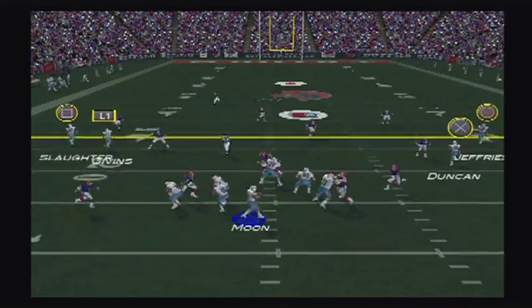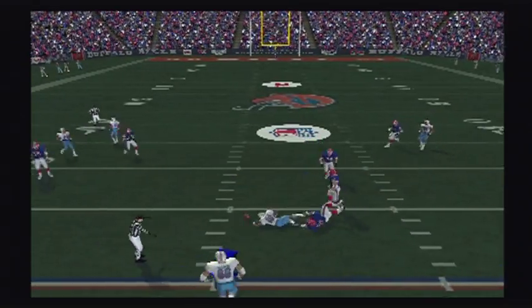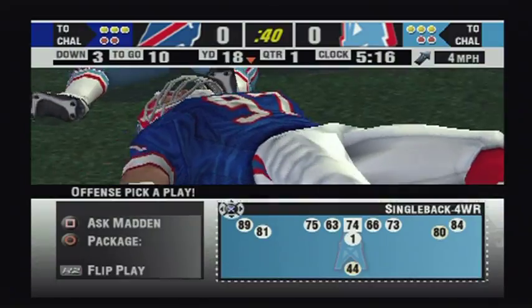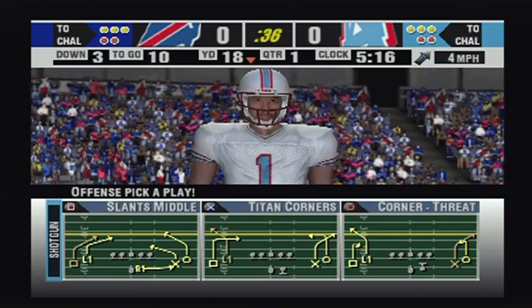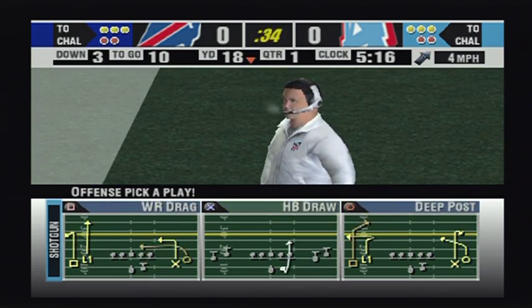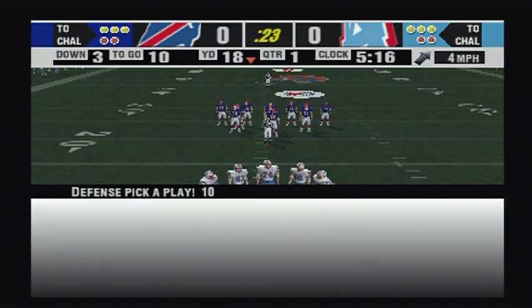2nd and 10. Closing in with the throw. Incomplete pass. That short pattern results in a drop pass. He had a tough time getting control of that one. It looked like the quarterback did a pretty good job throwing it. He just didn't catch it.